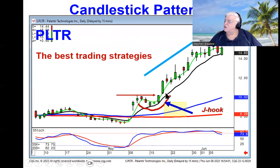You can see the little J-hook pattern. The T-line acted as support. This all became an alert because look at the gap up, telling you there's a new investor interest. And this makes it very simple. You just stay long until you see a sell signal, which there was a possibility of a sell signal yesterday, but it didn't confirm. It didn't close below the T-line.